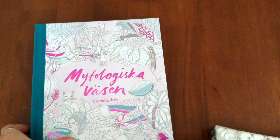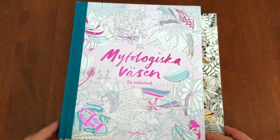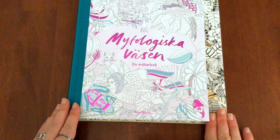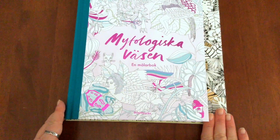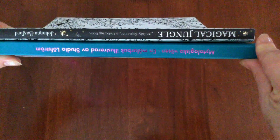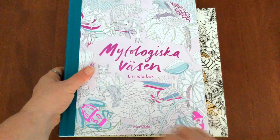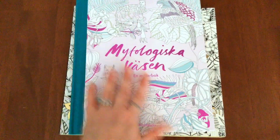It's a lovely hardback book. It comes from Sweden. To give you an idea of sizing, I'll just use my usual measuring aid, which is far quicker than getting out a ruler. So we can see it's a little bit smaller than Magical Jungle by Joanna Basford. Most people know the sizing of her books. And side by side, it's just a tad, one fingernail, bigger than Magical Jungle, so a bit smaller width-wise, a bit bigger length-wise, and lovely hardback cover with that beautiful turquoise binding.